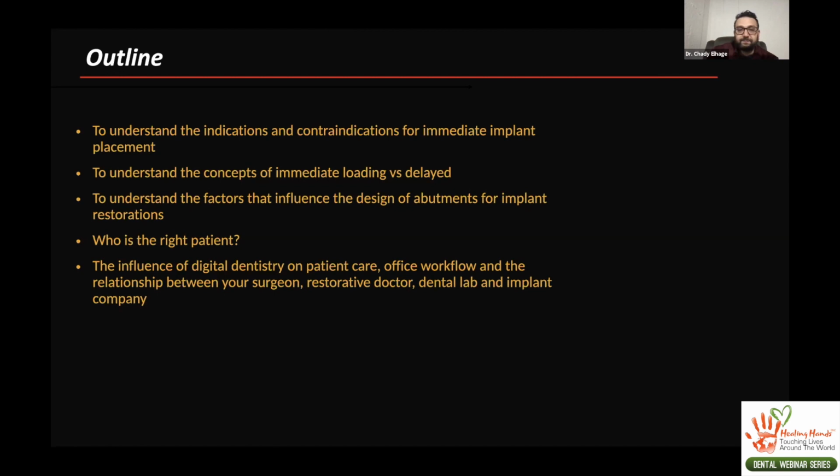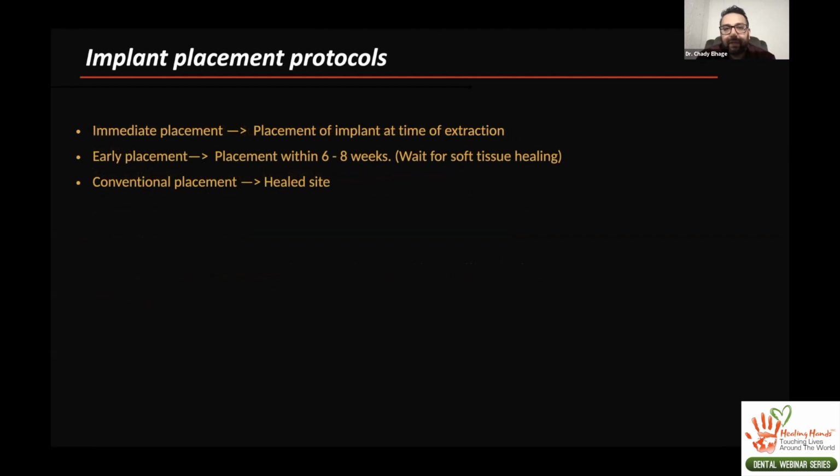So I typically just go through some of the nomenclature, depending on where you are. A lot of these words have been interchangeable, but mainly, as far as conversation today, an immediate placement is placement of an implant at the time of extraction. So you remove the tooth and you immediately put that implant in during the same appointment.